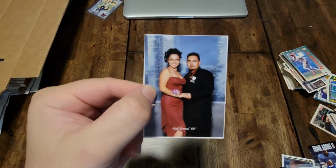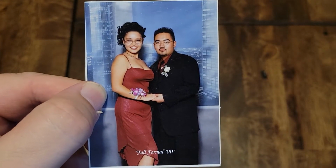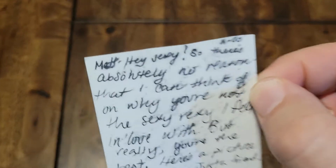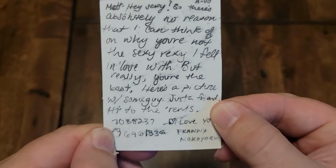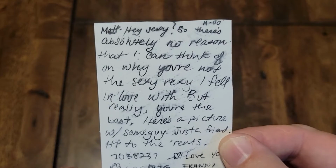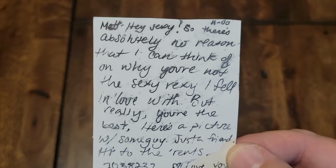So, the last thing I found, it's not a card, I found this early on, probably 10 minutes into the first box. And I've found pictures before, so I found this picture. This was in the first box. Can we get a better, I don't know. There we go. So I found this picture in the first box. And so there's writing on the back. Let me try to read this. Hey, hey, hey. Absolutely no reason that I can't think of why you're not the sexy Rexy I fell in love with. But really, you're the best.